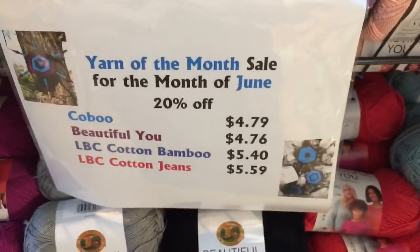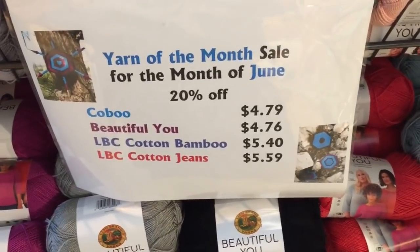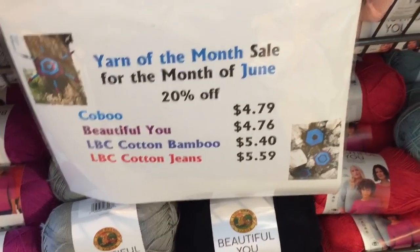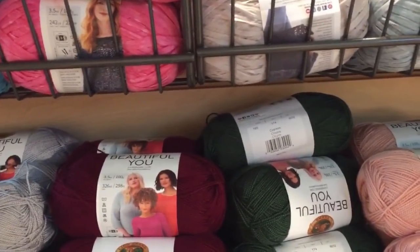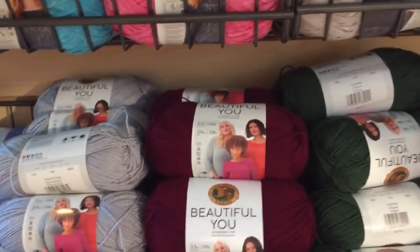See the yarn of the month? Kaboo. It's on sale, $4.79, and some of the other ones are on sale. So they have a good sale at that. All right, I'm going to check out and show you what I bought later.